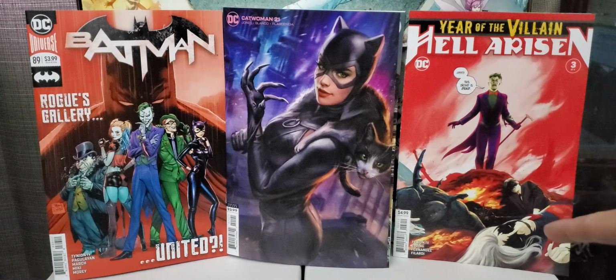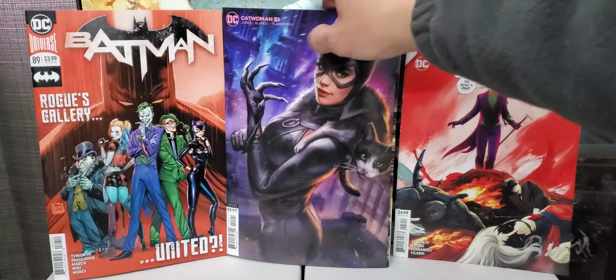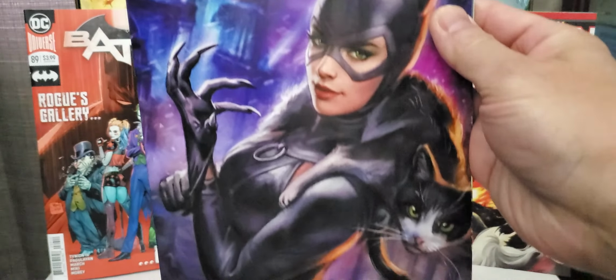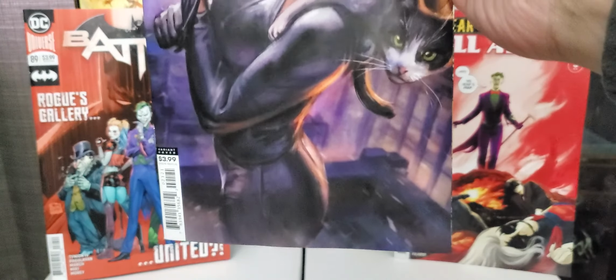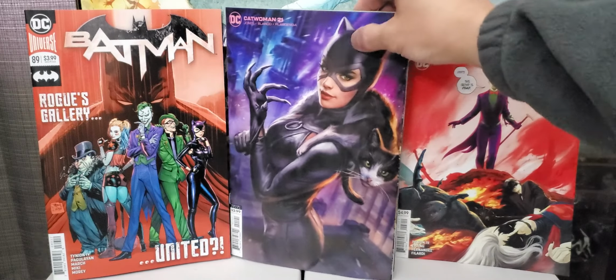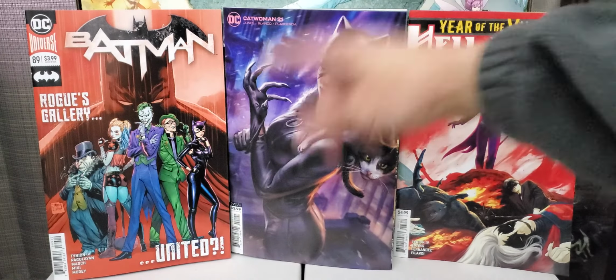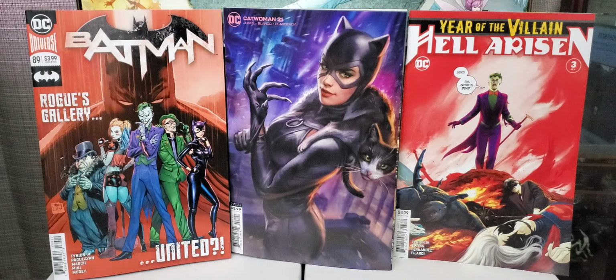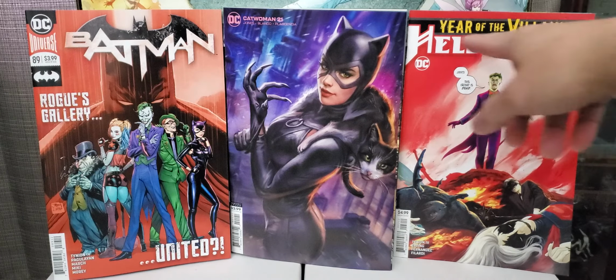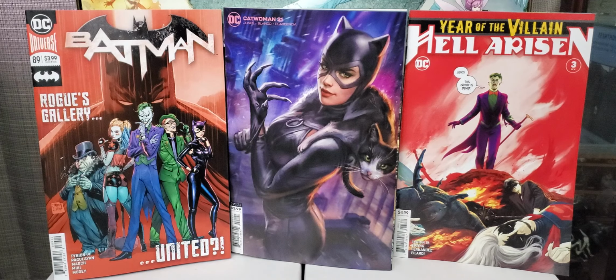In the middle is Catwoman 21. This is the variant cover. Nice variant. Nice looking Catwoman. And then on your left, picked up Batman 89. That's also the second printing. You can tell it's the second printing because it's reddish covers. This one had the black title on it, but now it's just all white. So yeah, that's all my DC pickup for this week.